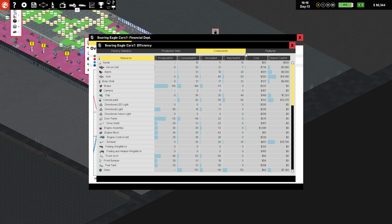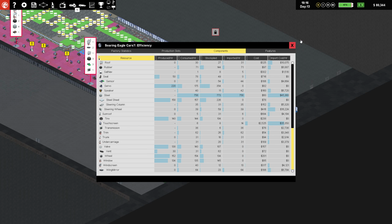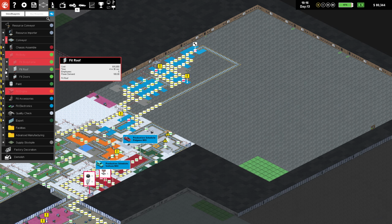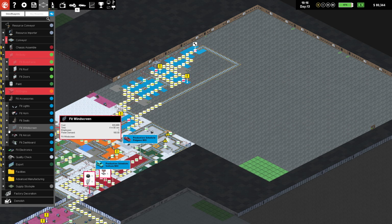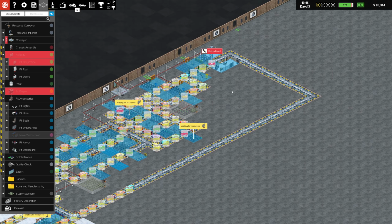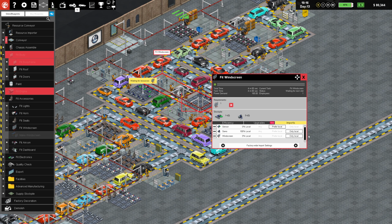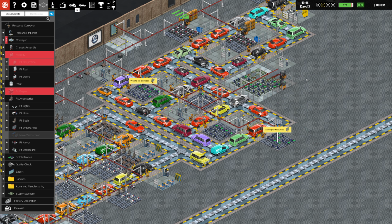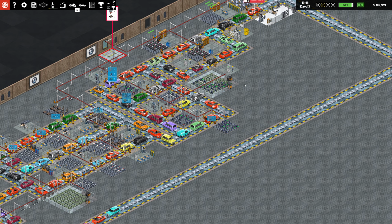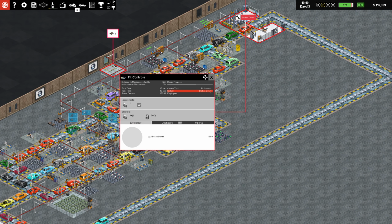I can check. Let me have a look. Components. Windscreen. I'm not making any windscreens. I thought I was. Maybe I have the ability to make windscreens, and I just thus far have not elected to do so. I totally do not. Okay, so, I mean, just ignore exactly what I just did. We'll just put that on prefer local. There we go. Alright, suddenly, a problem which was of my own making has now been resolved successfully.